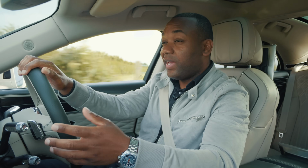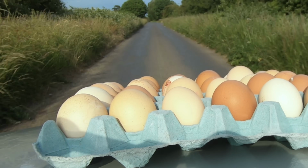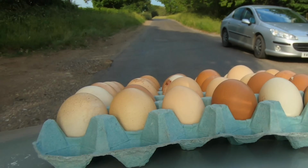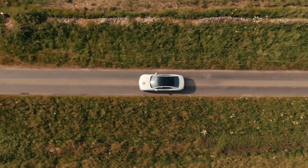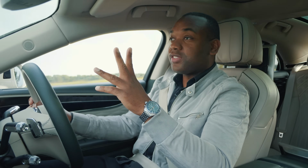Look at this. I mean, it was never in any doubt really, but I'm doing, what, 37 miles an hour right now. Eggs are completely fine. Oh, there's a car coming. Don't worry, the eggs are safe. Right, gotta be careful as you approach a junction. If you brake too hard, that's when you get egg on your face. Let's see how fast we can go. National speed limit, 60 miles an hour.